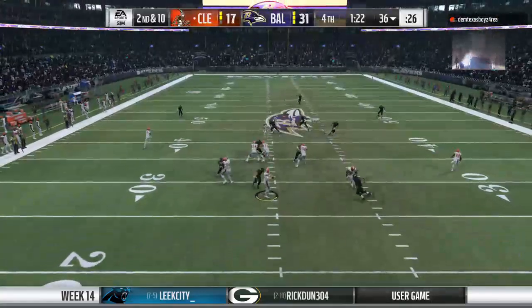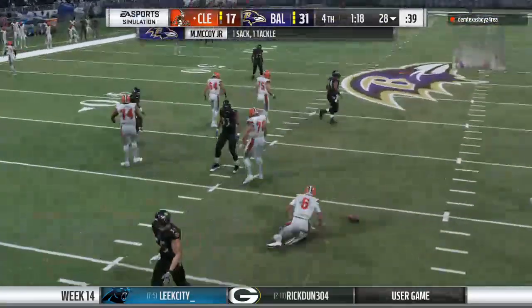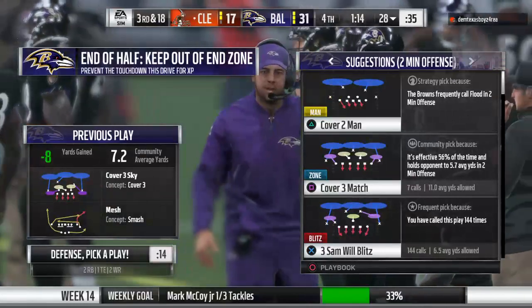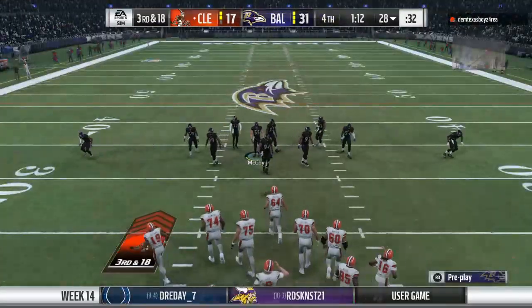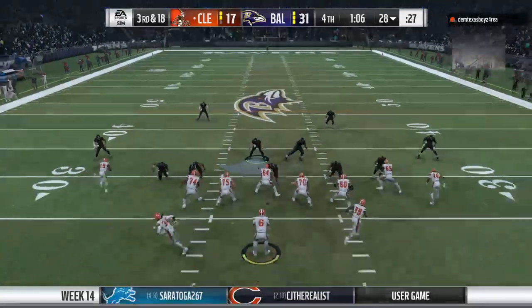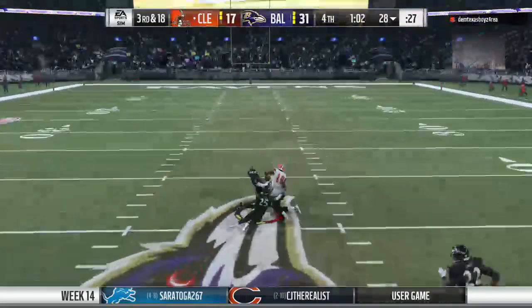On 2nd and 10, Locke. And the Raven pressure too much. Down he goes. And I know it seems like we say this a lot in broadcast booths, but a quarterback can hold on to the football too long in these situations. I think he did right there. Oh, I agree with you totally. Sometimes you have to understand situations. Get rid of the football, save some yardage, to make it less to gain for the next down. Instead, he was so hipped on ball security, he held on to it and took a big sack.